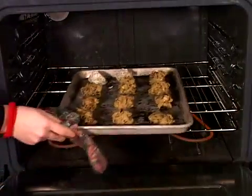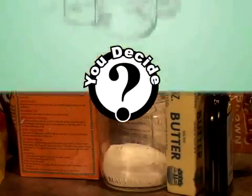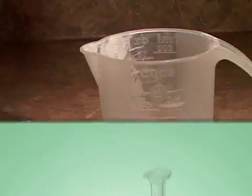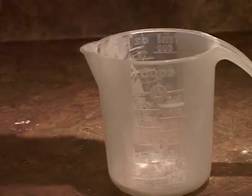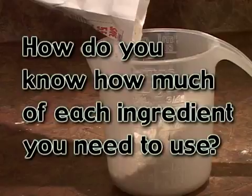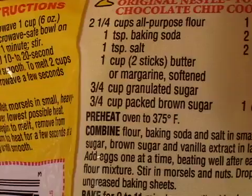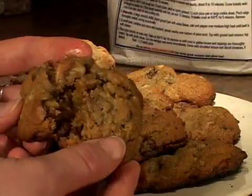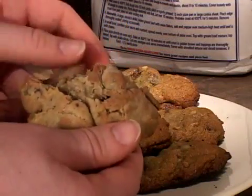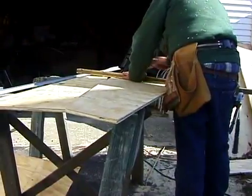Suppose you wanted to bake cookies for dessert. After gathering all the ingredients, it's time to start mixing. You decide. How do you know how much of each ingredient you need to use? The recipe includes specific measurements for each ingredient so that your cookies will come out soft and tasty instead of hard and bad tasting. By specifically measuring things, we're able to describe them better.